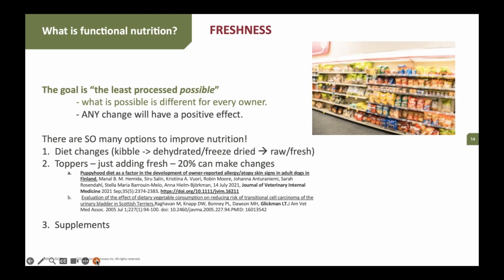So what is the goal when we talk about freshness? The goal is the least processed possible. That is going to be different for every single client, right? Some clients, like I said, come to me and they're gung-ho and they want to do raw. Some clients, I start to talk about food and their eyes get all glazed over and they're disgusted and they just don't want to talk about raw food. It sounds like a lot of work. So there are other options people can do if they don't want to do complete diet changes.